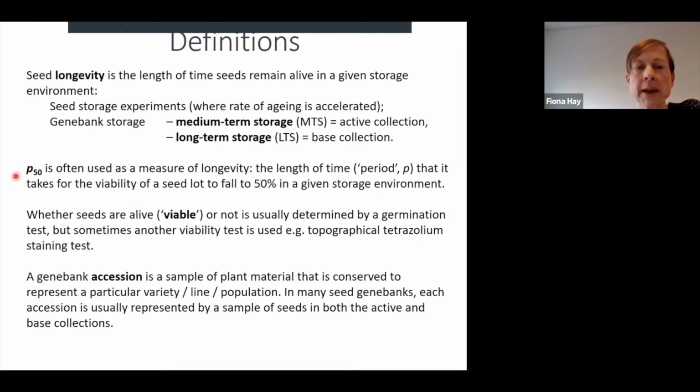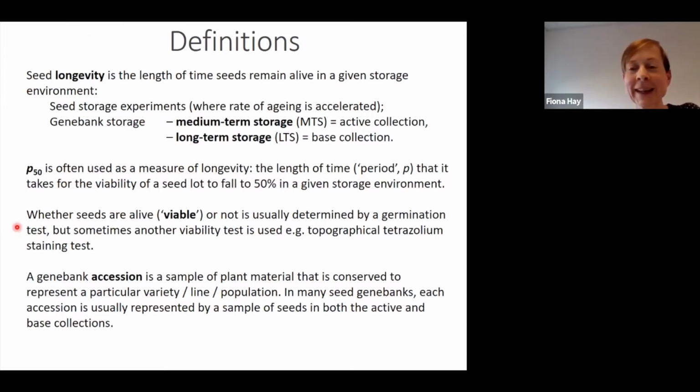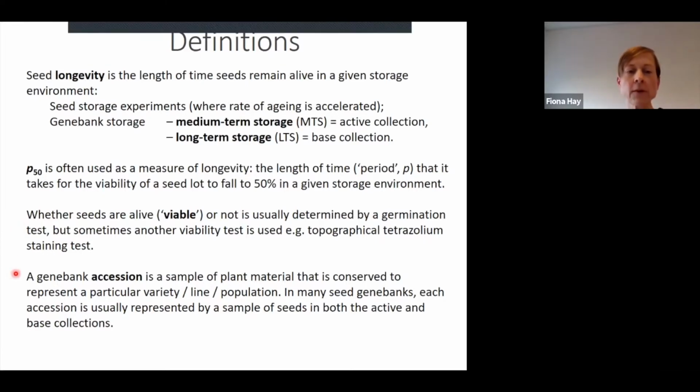Here is P50, and this is the parameter that we often use as a measure of the longevity of a seed lot. It's the length of time it takes for the viability of a seed lot to fall to 50% in a given storage environment. Whether seeds are alive or not, whether they're viable, is usually determined by a germination test. Sometimes we use another viability test, and the most common is the tetrazolium test.